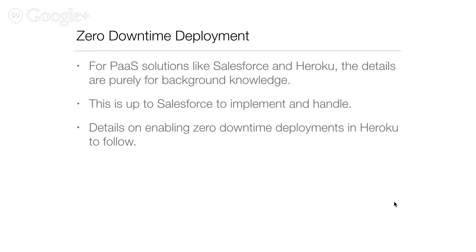So that's really the key here. I'm going to explain how that works. The nice thing is if you're using Salesforce or Heroku, this is really handled for you. There's a little thing you have to do to enable it in Heroku, which I'll explain when I'm done going over the background of how zero downtime deployment works. But Salesforce has handled this all for you.